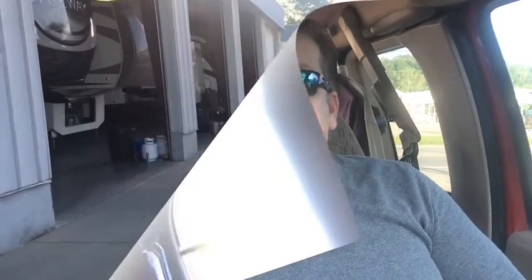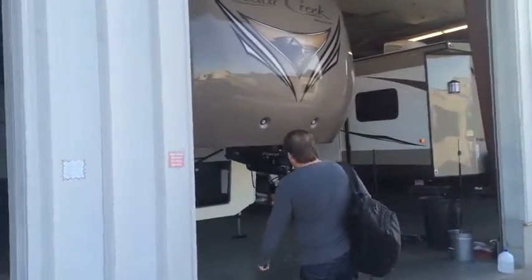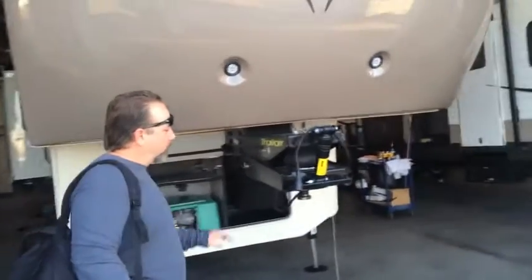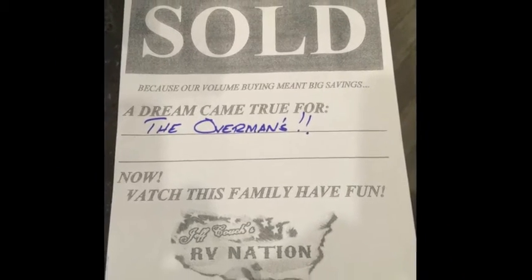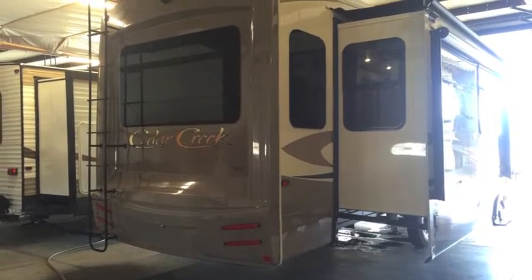Yeah, here we go. Let's get ready. We're going to do a walkthrough here in just a little bit. And we're getting ready to go sign on the dotted lines. It's like Christmas. Oh my gosh, there she is. She's got a covered bridge on the front. Going in. She's a four-stepper.